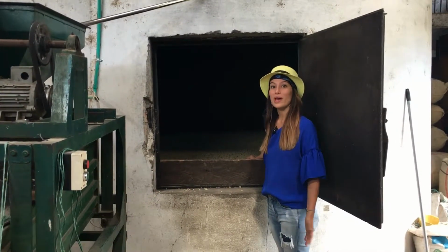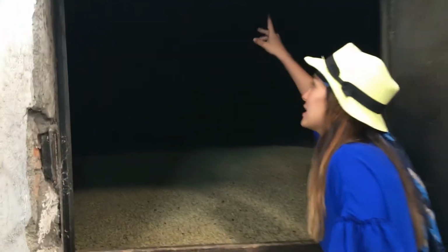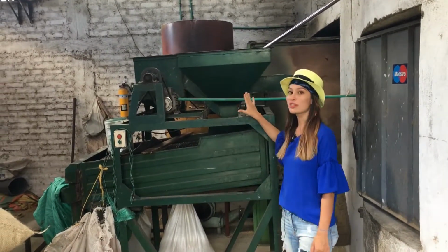Once the coffee is still wet after it's washed, it comes here in this camera. You can see it here. It has a screen where it's dried 10 hours with hot air. Then the camera is open and it comes here where it has another 10 hours being dried. Then it comes to this machine called monitor, which clarifies it.